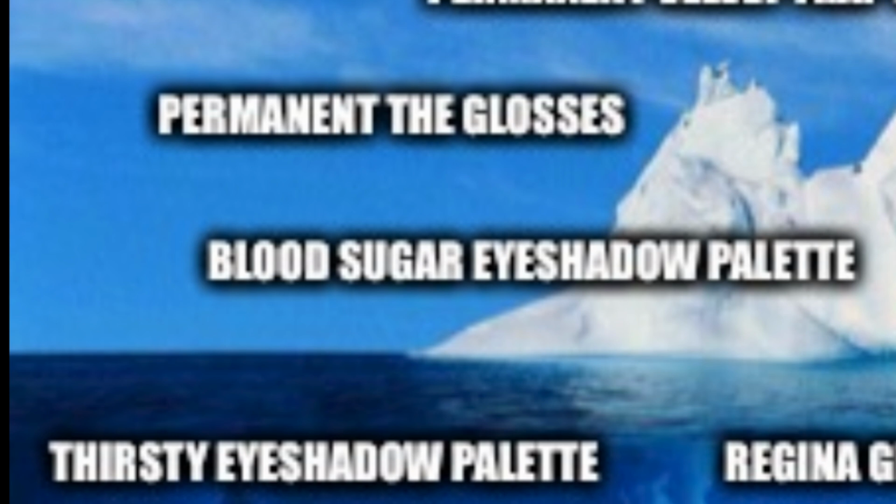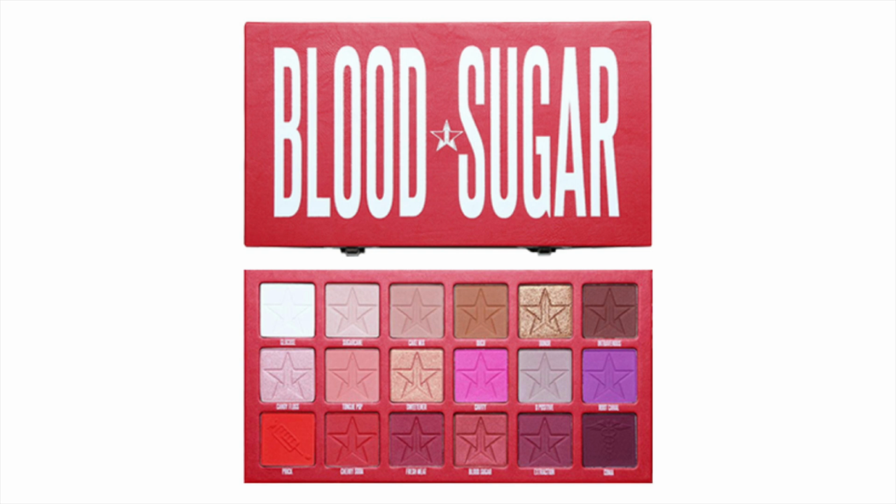Next we have the Blood Sugar eyeshadow palette. Now, if you're familiar with Jeffree Star Cosmetics, you know that the Blood Sugar eyeshadow palette is, I'm not like knowledgeable on Jeffree Star's numbers and selling. However, I do think that the Blood Sugar palette is probably the best sold. You know, I know that as a brand, you have to continue saying, that was the best-selling palette ever. But I do definitely think that the Blood Sugar palette takes the cake.